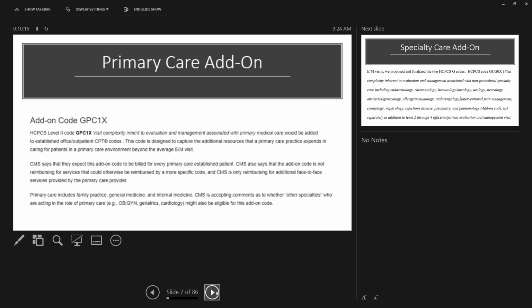So the American Academy of Family Practice is guaranteeing that if you're in internal medicine, general practice, or family practice, you're going to get a guaranteed 12% raise in 2021 from Medicare. Now, who here is in primary care? You get a huge raise in 2021. A huge raise with a lot less documentation.